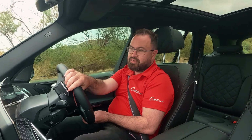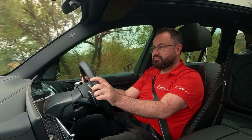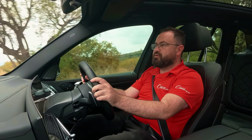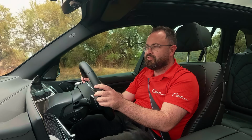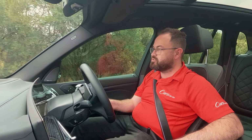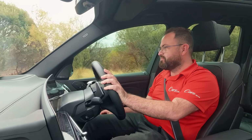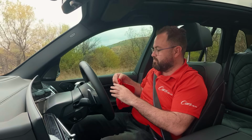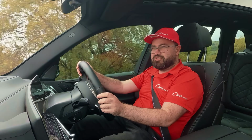Okay, on the dynamic handling course, it impressed. But now, the suspension test. I'm saying that now to build suspense. See what I did there? Sorry. Right, we are approaching the suspension test. So we need to make a couple of adjustments. We have to go into comfort mode to give this car the best chance to impress me. And I have to wear my special suspension testing hat, which says Cars.co.za on it.